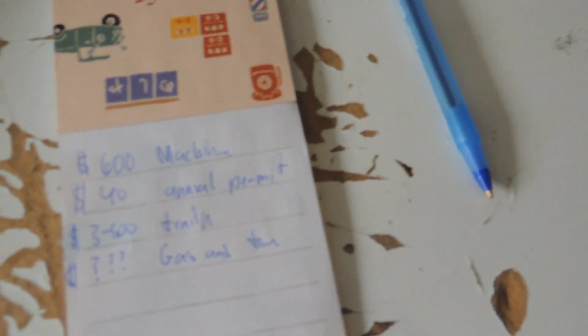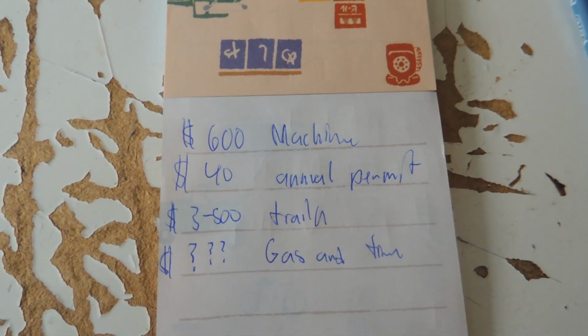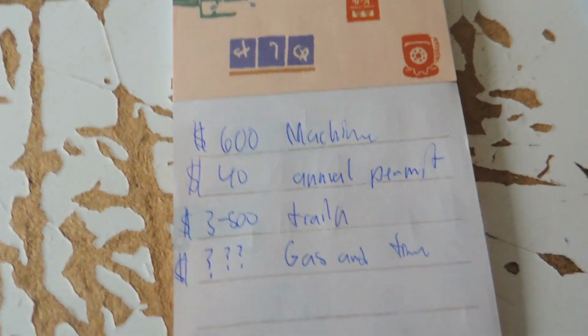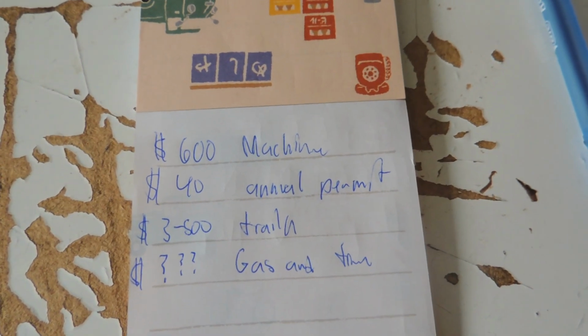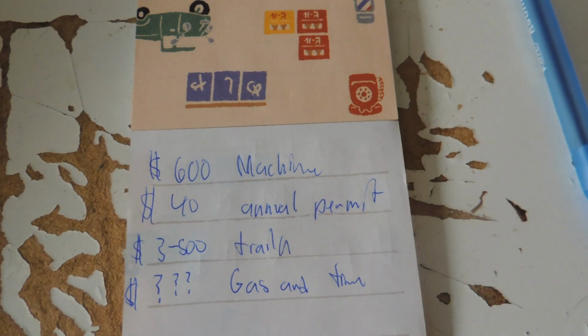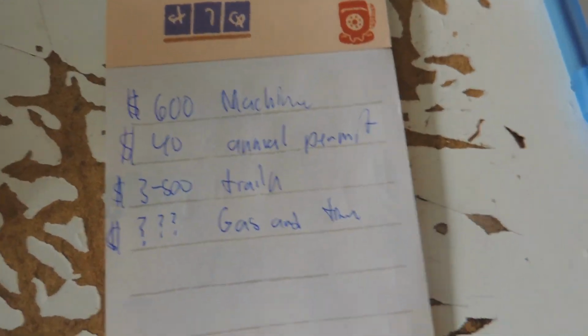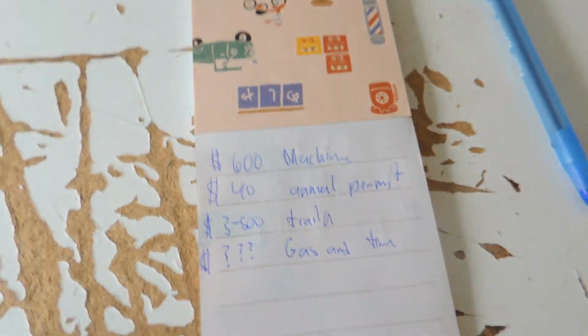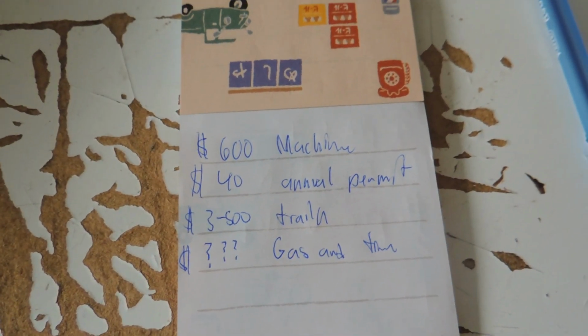But yeah, and then really, your gas and your time is going to be dependent on you. How far you have to drive to get your machine. Do you have to fix it? Is it running already? You know, all sort of stuff like that. And this is assuming you got some sort of vehicle to get yourself over there. You don't need 4-wheel drive, but it's probably a lot easier than stopping and throwing the chains on.